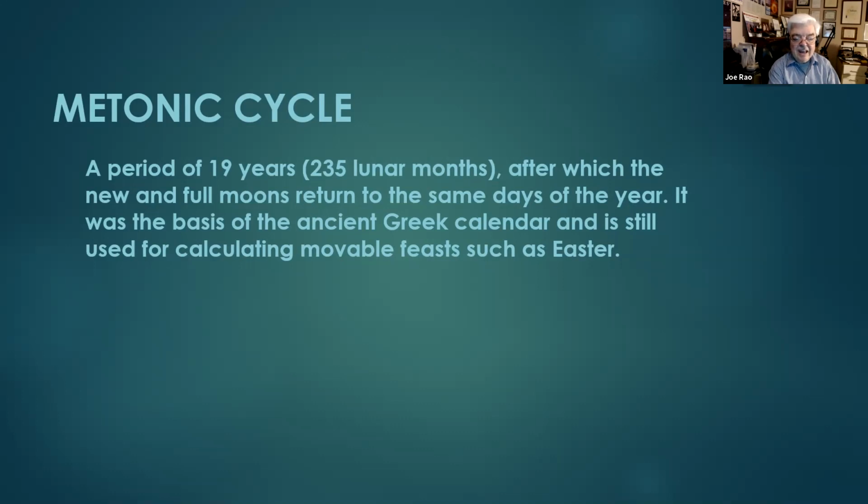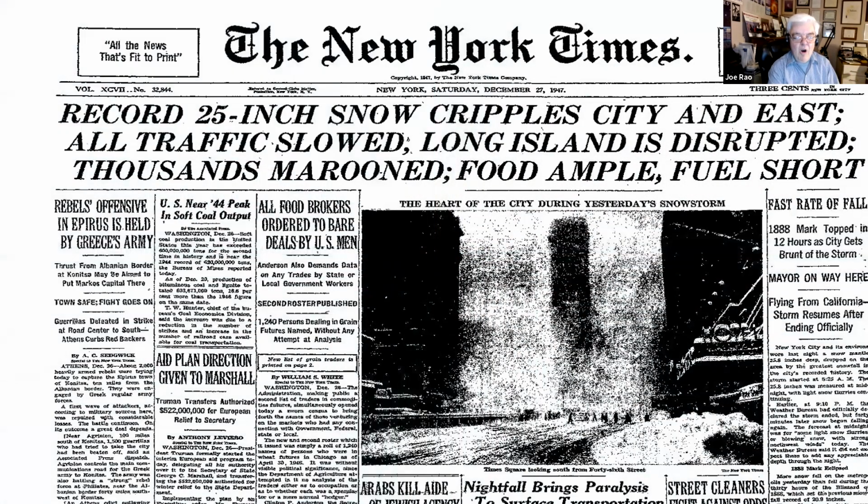Well, if that be the case, is it possible that maybe Harry Geiss looked at the lunar phase and determined that there was a big storm, a big winter storm, 19 years earlier in 1947? Remember, this snowstorm on Christmas hit in 1966. So 1966, you subtract 19 from that, that's 1947. Was there any kind of major storm around Christmas time in 1947? Whoa, yes. On the day of Christmas into the next day, the day after Christmas, a record 25 inches of snow crippled New York City and Long Island. All traffic slowed.